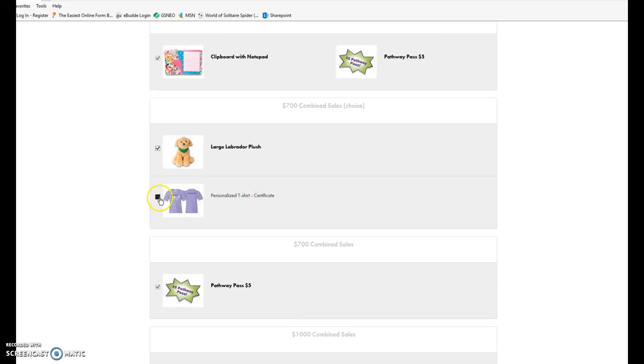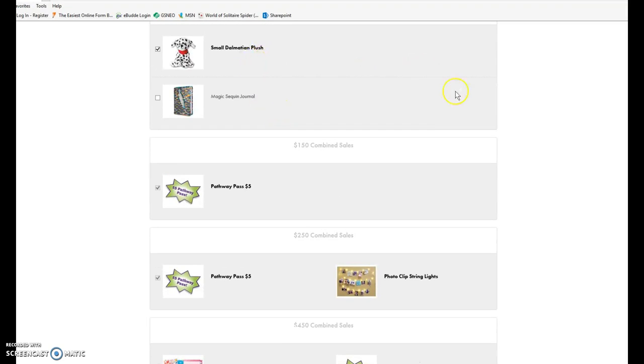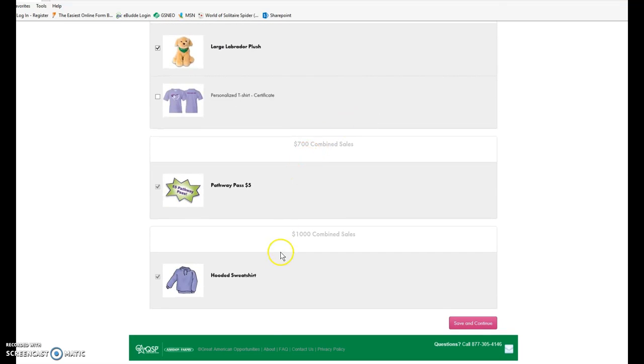The girl and her family can make these choices themselves on their website, but if no choice is made, it will default to the first item, the Labrador and the Dalmatian. You have until the end of November to have these choices made. And at the bottom is a Save and Continue button to complete her order.